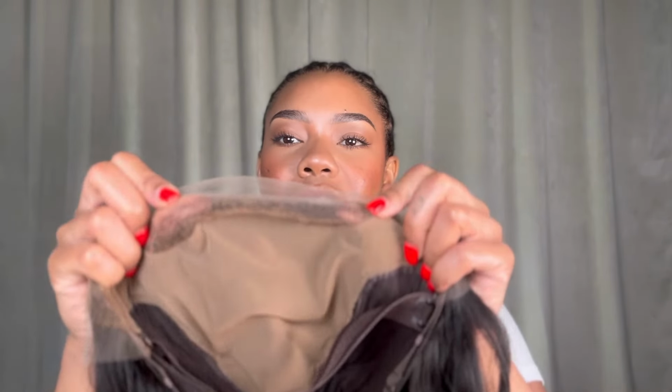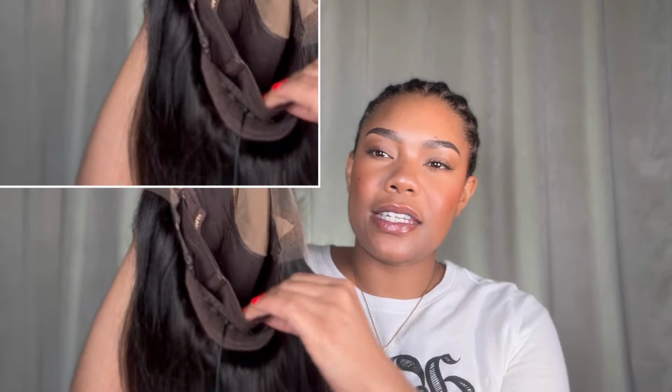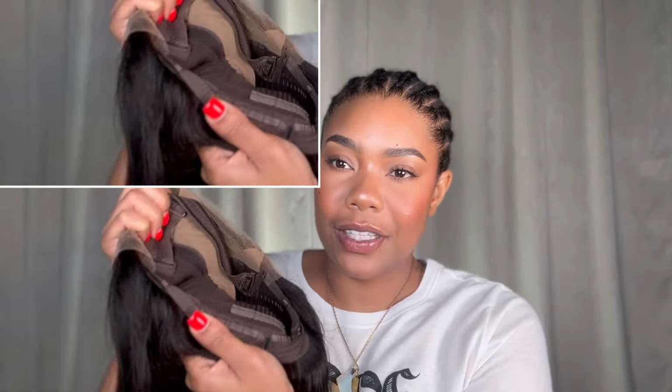And you can see the cap construction here is amazing. We have an elastic band with this silicone grip for a little bit extra support. We have the classic adjustable straps, and then we have a comb in the back as well. I always take the combs on the side out, so I'm happy I don't have to do that today.